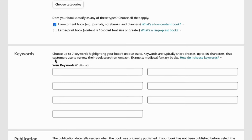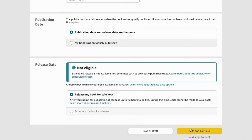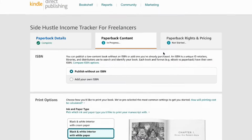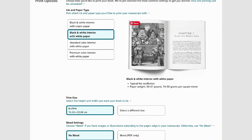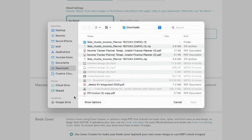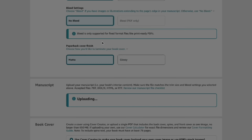Now let's add some of the keywords. I'm just gonna quickly fill this out. All right, the rest of it is going to be pretty straightforward. So let's click save and continue. Okay, so next thing we're gonna do is we're going to upload the manuscript, which is pretty much what your book is going to look like inside. And we're going to click paperback interior right here from the file that you downloaded from bookbolt.